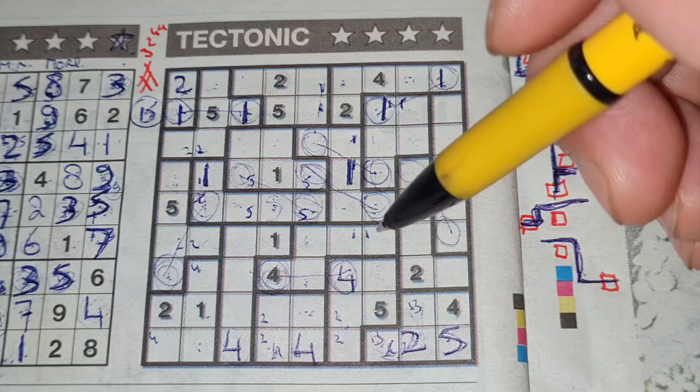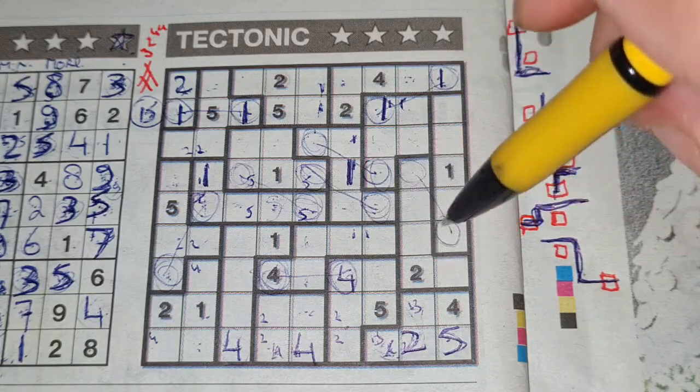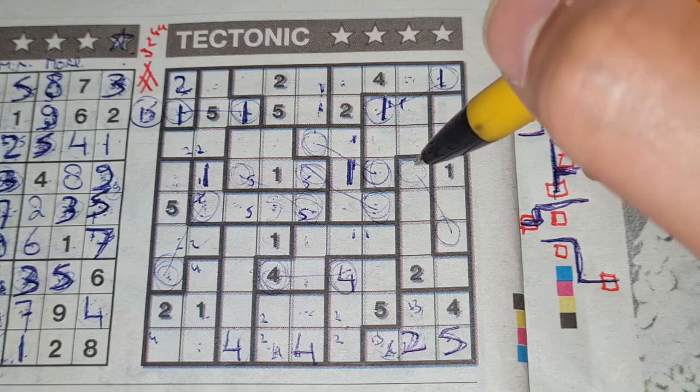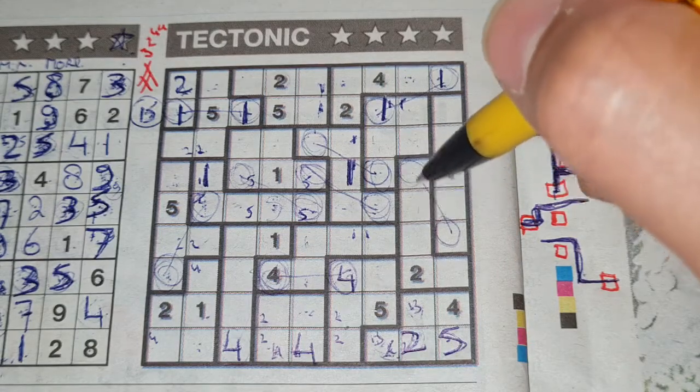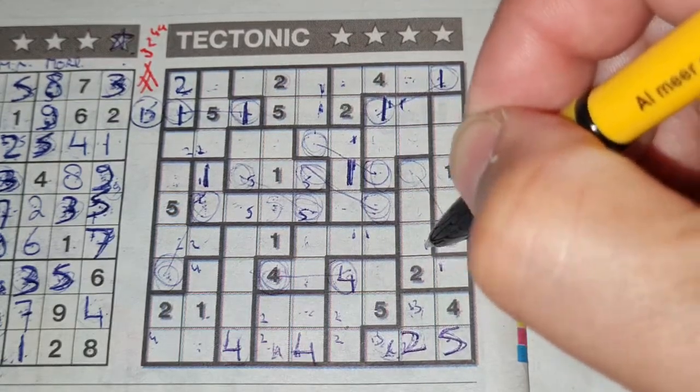Yeah, this one is tough. Let me find the opening. I still not find the opening. These two boxes cannot be a 1. So the 1 could be here, could be there.